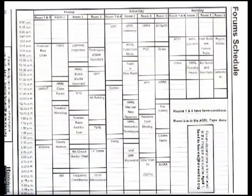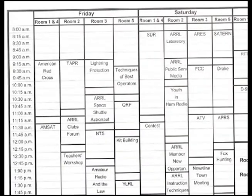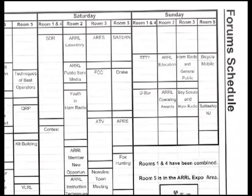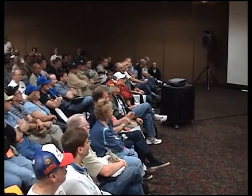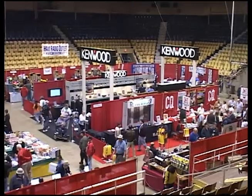There must have been 40 forums here this weekend, and although they did a great job of keeping the topics separated so there wasn't much overlap between things people would be interested in, there was still enough that it makes it tough to decide which ones you'd want to go to. And there were a lot of people at these forums.